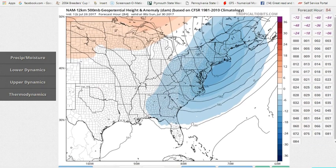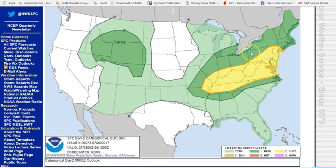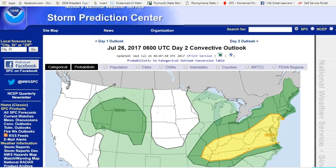The Storm Prediction Center, again, with that slight risk for severe weather. But looking at what's on the front and the fact that the air is dry here and it's cool, I just wonder just how much thunderstorm activity you're going to get.